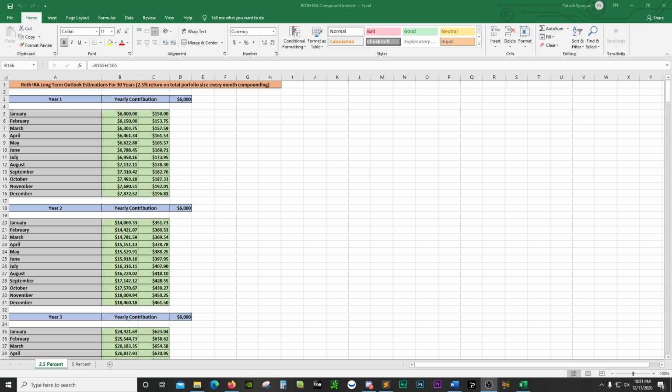You can withdraw contributions at any time for any reason with no penalty and no taxation on it. It's the profits that you can't touch until 59 and a half. If you decide you have to take out the profits, then it's going to be a 10% penalty plus whatever income tax bracket you fall under.